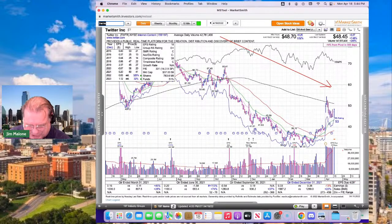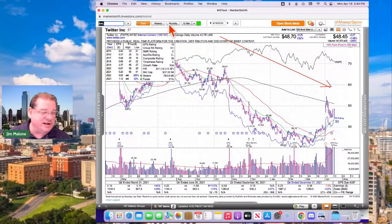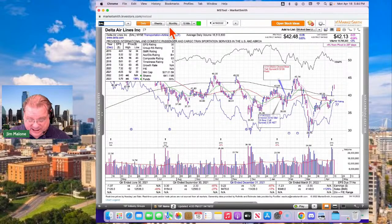Okay, what about the airlines? Again, let's look at the number one airline out there, and that's Delta. DAL is the symbol on that one. I wouldn't be a buyer at this level. Now, it's true their costs are going up, but it seems like they're able to pass along a lot of these costs to the customers. But I still don't like the group.